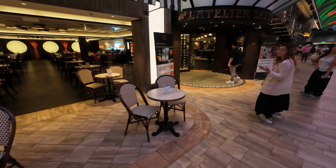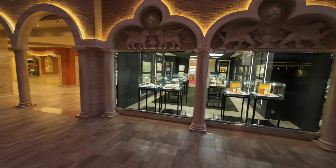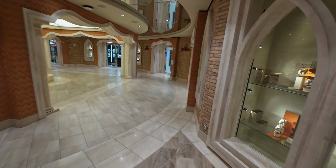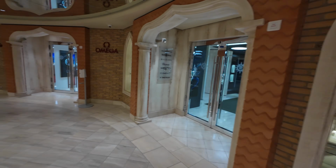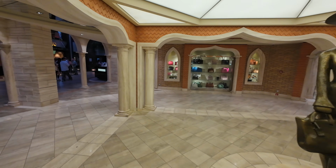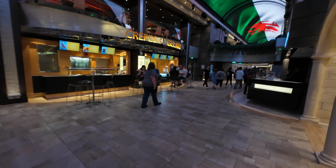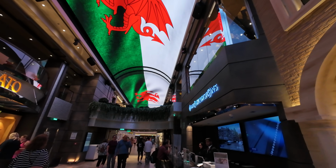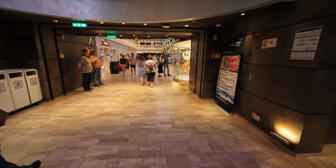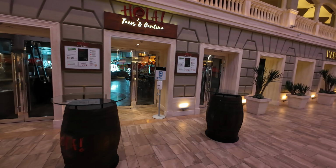Having a look around at the venues and shops. Including the rather nice designer shopping arcade. And admiring the giant LED ceiling. We paused briefly at Olar Tacos for a quick look, as we've got lunch booked here tomorrow.